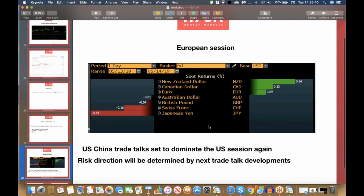And this is what we saw this morning in the European session. We saw that the New Zealand dollar and Canadian dollar had kind of appreciated, and the yen and the Swiss franc had depreciated. This was because there was a bit of relief about Donald Trump's statements. There was relief that Donald Trump was dialing back the trade war rhetoric. So that's why we saw some reversal. The yen that had been very strong, we now had a bit of weakness alongside the Swiss franc. So risk direction will now be determined by next trade talk developments. That's where we are at the moment.